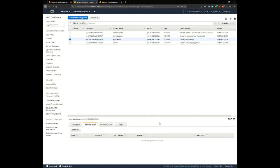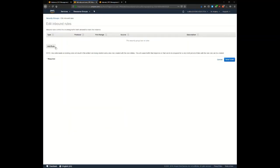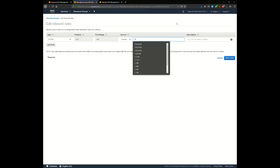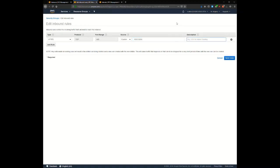We can see that there currently is no inbound rules. So let's add a couple. Since it's our reverse proxy, we're going to allow HTTPS in from anywhere. Oh, excuse me. Since this is the web server, we're going to allow HTTPS in from the reverse proxy itself.